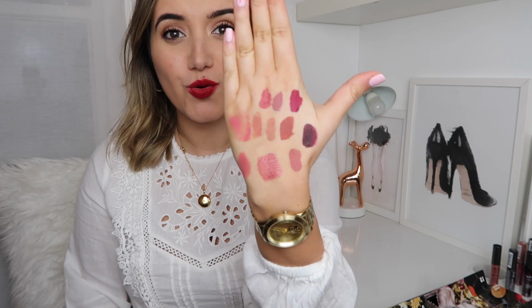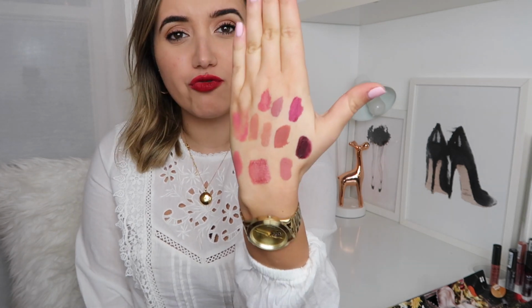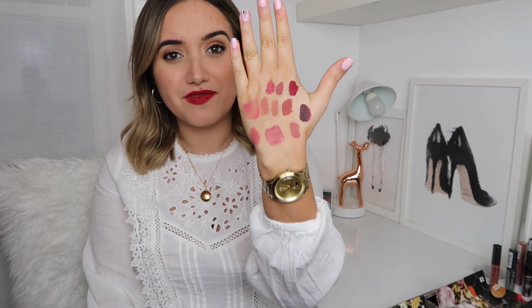Just quickly show you all the colours. There's been no real red, which I think is quite unusual. It's a festive period, of course we want a red, but all the colours have been very wearable. For me personally, there's probably one, and the one that I didn't swatch is probably 2 that I wouldn't wear, but that's not bad, especially when you compare it to the old NYX calendar.